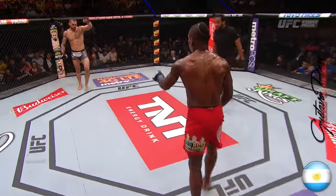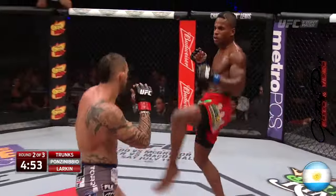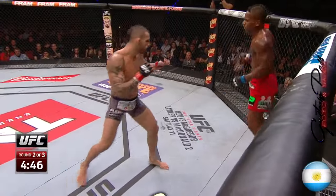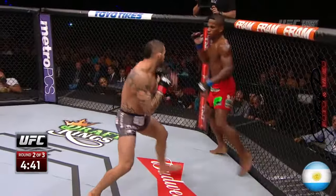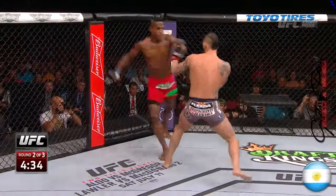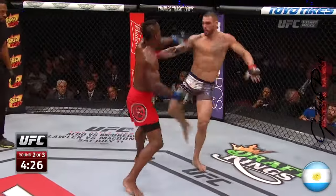Well, as far as starts go, Kenny, hard to draw it up any better than Lorenz Larkin has started tonight. Nice little spinning back kick there from Larkin. Ponzinibbio back to pressuring Larkin. Larkin showing excellent lateral movement there. Larkin is just so fast. Just missed on the uppercut. Did not miss with the left hand.